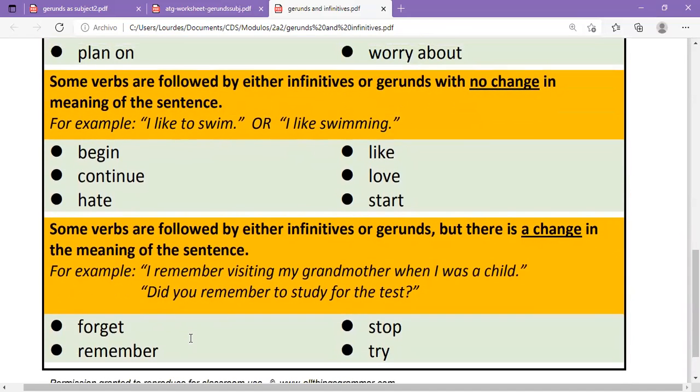And then you have some verbs that are followed by either infinitives or gerunds, but there is a change in the meaning of the sentence. Example, I remember visiting my grandmother when I was a child, and did you remember to study for the test? In this case, we have these verbs: forget, remember, stop, and try.